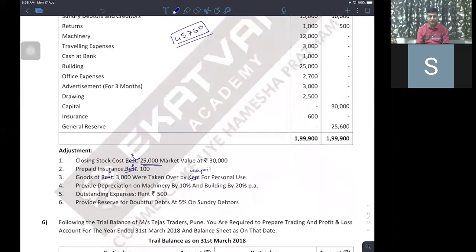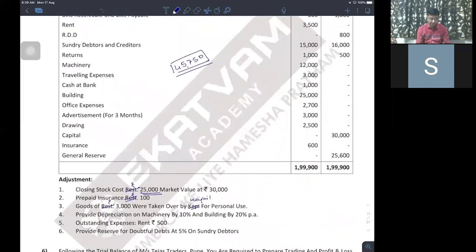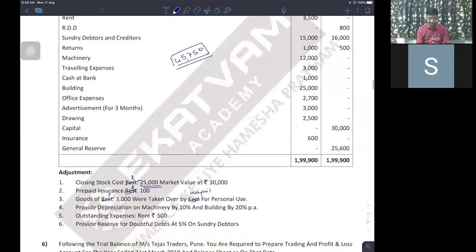Just cross check question number 5. Cross verify question number 5. Closing stock, trading account, credit side, 25,000. Balance sheet, asset side, 25,000. Correct? Insurance, prepaid, P&L account, debit side. Insurance, inner amount column 600, less prepaid 100, outer amount column 500, balance sheet, asset side, prepaid insurance 100. Goods 3000 taken away for personal use, trading account, debit side, to purchases, inner amount column 63,000, less drawings 3000. Balance sheet, liability side, capital, inner amount column 30,000, less drawings 2500 plus 3000, that is 5500. Correct.